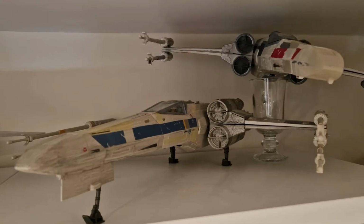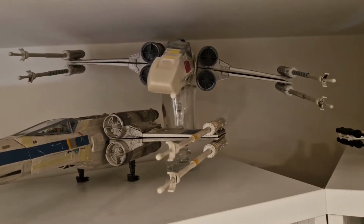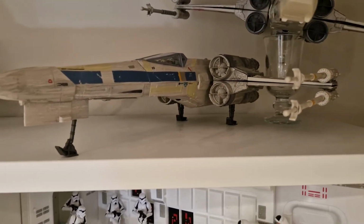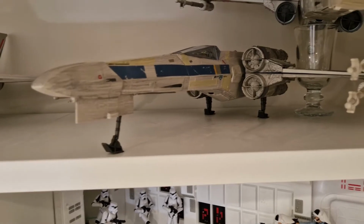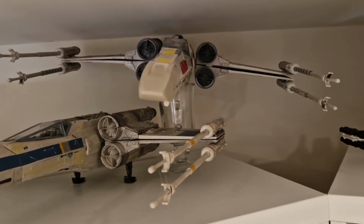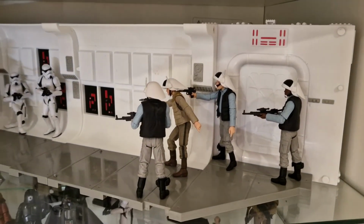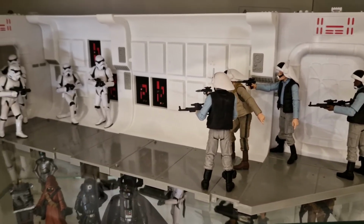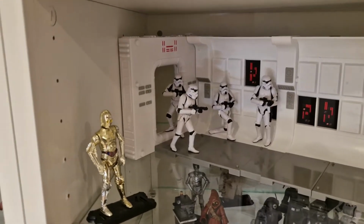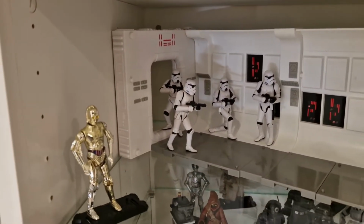Okay, so now we're moving into the 3 3/4 lines. This is the Vintage Collection X-Wing, Luke's Red 5 and Blue Leader from Rogue One. These look great, absolutely great. And then moving down, we have the Tantive 4 corridor. I do have others, but because of now lack of space, I've had to put them away.